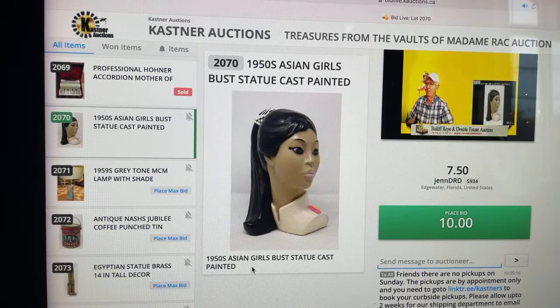Lot number 70. 7 out of 10 on the Asian bust. 7 out of 10. It's a mid-century kind of statue. It'd be cool decor if you had the right kind of theme in your house.